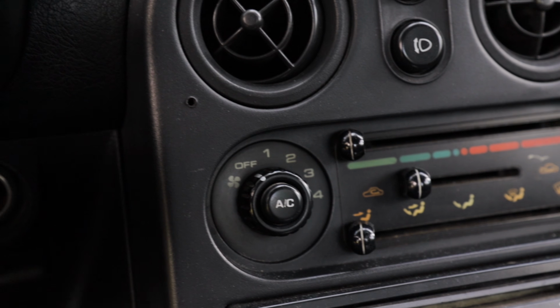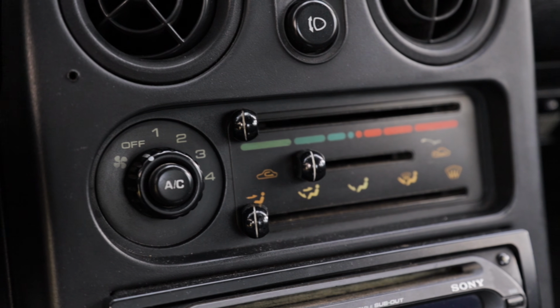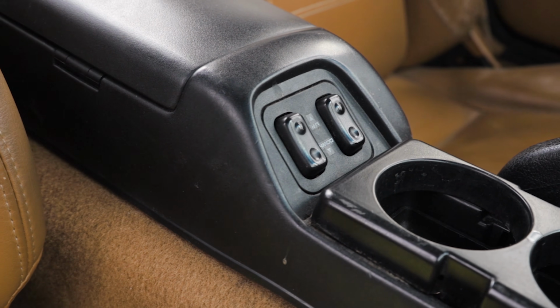Depending on the options of your car, it may have also come with power steering, air conditioning, power mirrors, and power windows, which are nice to have. You might also have the option of the rear defroster in the hardtop and the soft top.